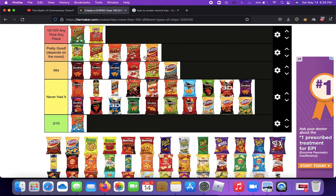I just like them. I also think the shape is good. I like chips with a unique shape. If it's just a flat chip, I don't like it. This one's curved. It's like a little cutting of a potato. I don't know. I like the shape. I like the taste. Nostalgia value. I used to have these a lot. I'm a fan.